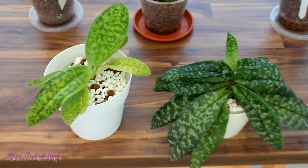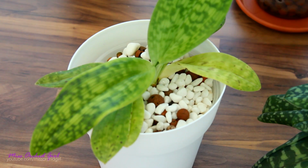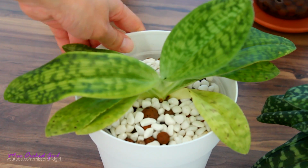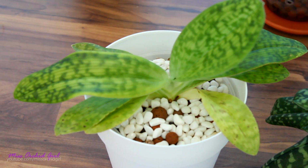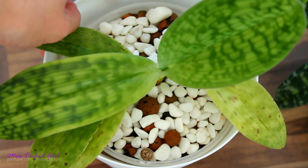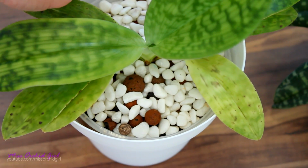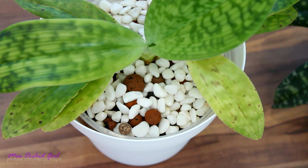So the Paphiopedilums, if you remember, we had this guy producing what I suspected was a flower spike and now confirmed it is a bud or a flower spike. Let me try to get you in closer. I also placed it in the light and I do see the bud forming in this little sheath of sorts. But it takes its sweet time.